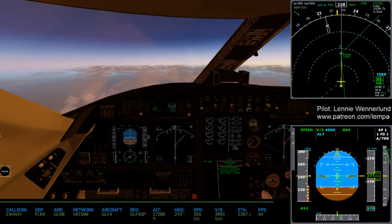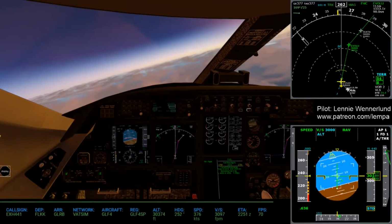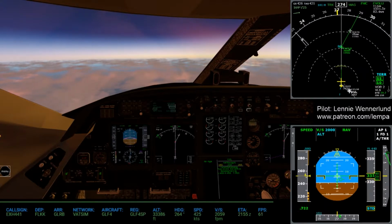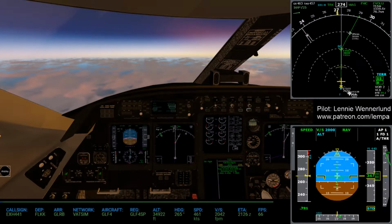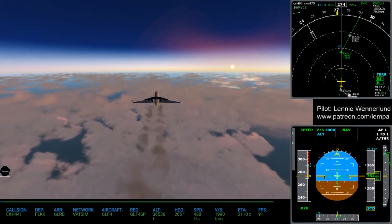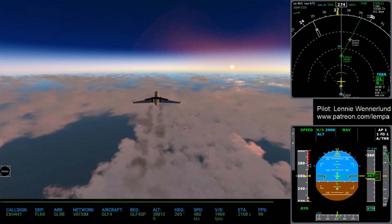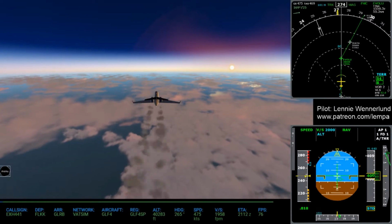We continue climbing. We are almost passing flight level 300. Here we are at flight level 300. We are changing climb rate to 2,000 feet per minute. We're soon coming up to flight level 400. We are passing flight level 390 in a couple of seconds. Our target altitude is flight level 440.